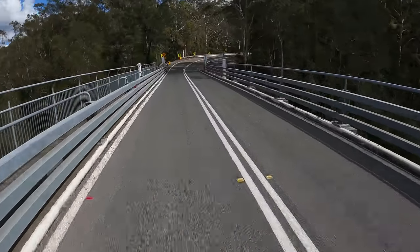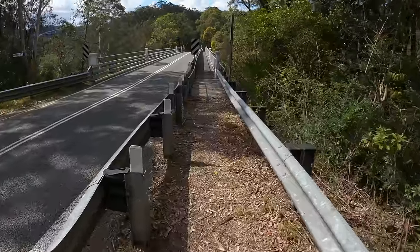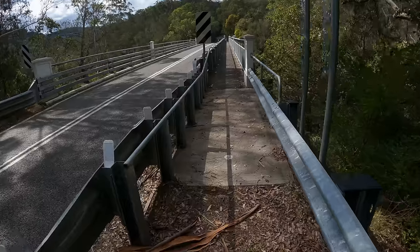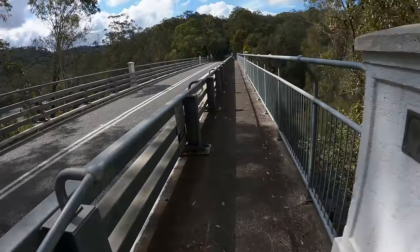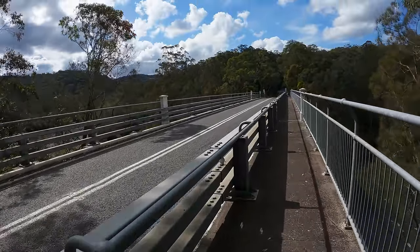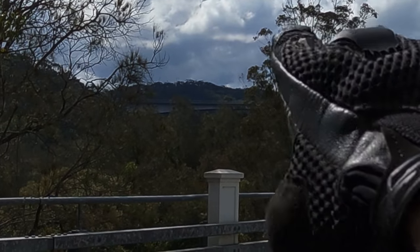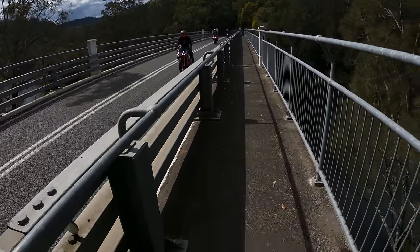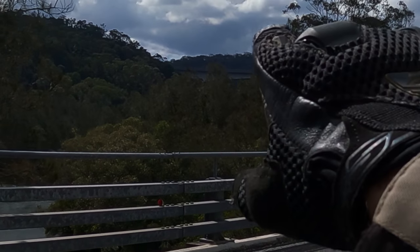Yeah, I'm just gonna pull over here, I want to show you something. So from this bridge, single little one lane bridge. Nice. You can see the Mooney Mooney Bridge up there through the trees. It's interesting how high it is. There it is, up there. Crazy, isn't it?